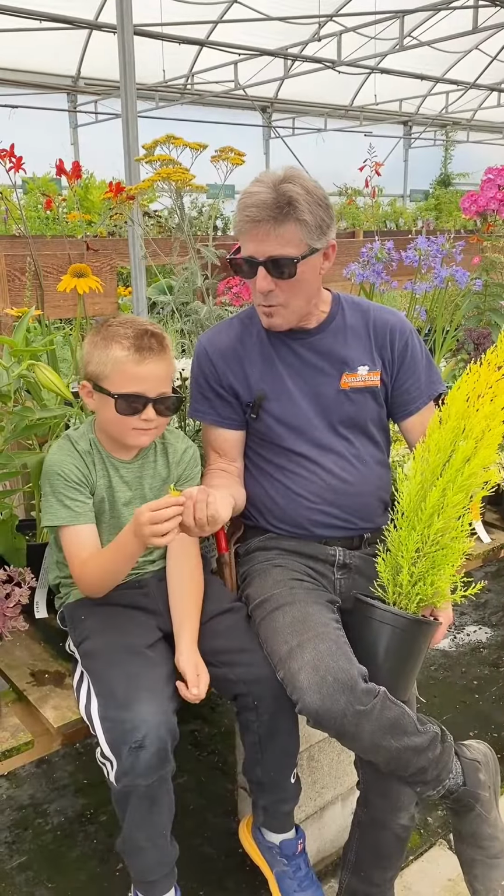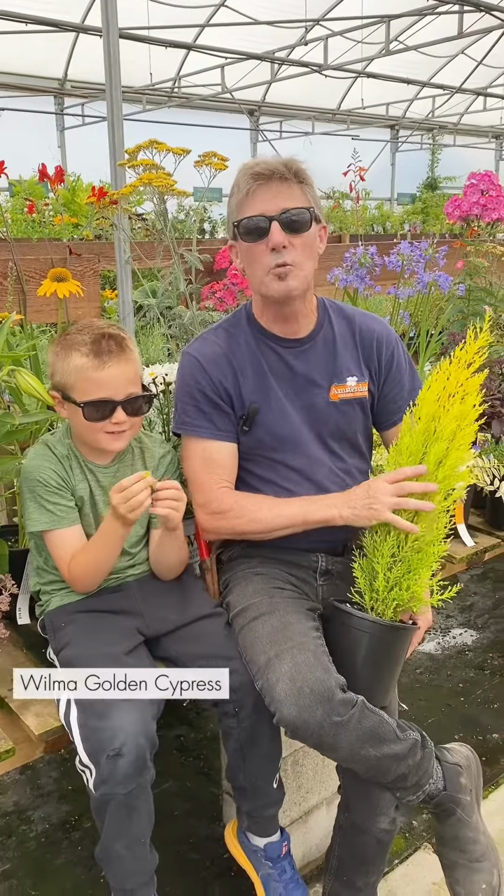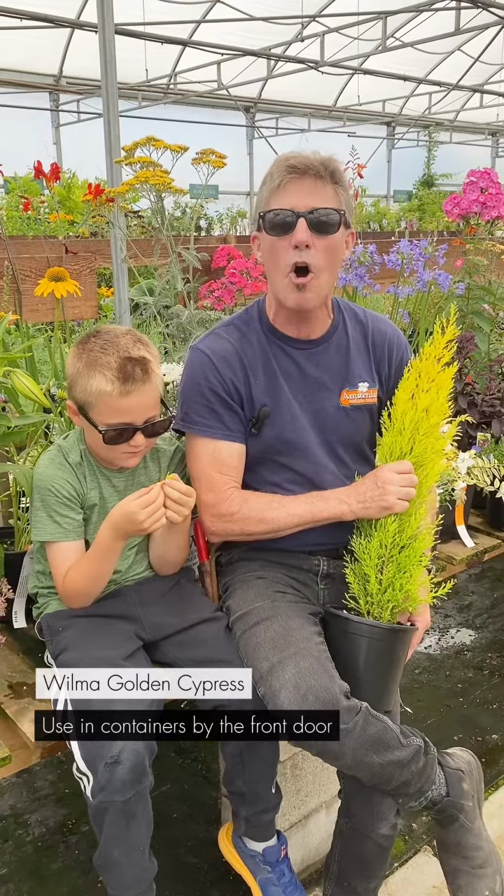Give that a roll and tell me what it smells like, Jack. Lemon. Wilma cypress is great for containers by the front door or even in the ground. Keeps its bright yellow all year round.